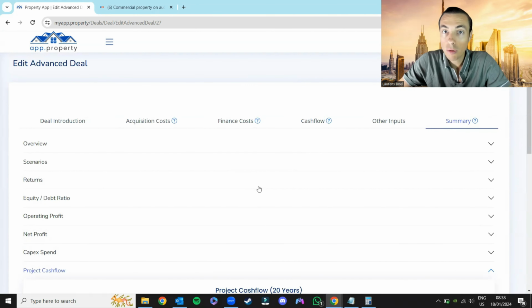Obviously, there is a risk premium to this, and if you don't know what you're doing, don't bid on a hijack building, don't go to auction. Obviously, get educated, get the right mentorship, get the right advice. Don't jump into something this risky first off.